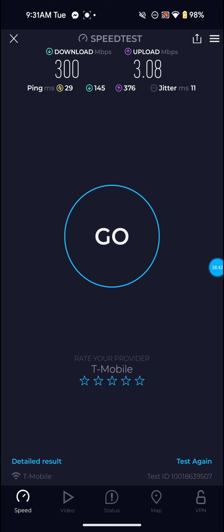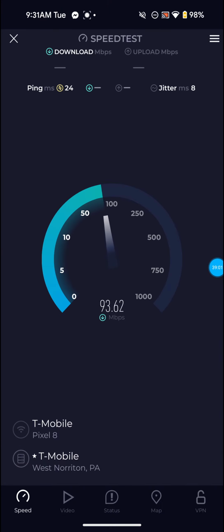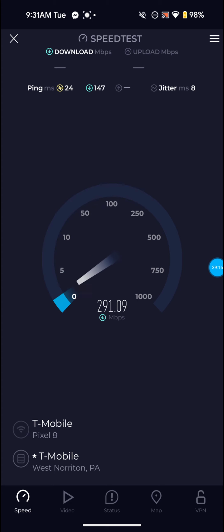So on that one, download 300. Not bad on that. But it did cut out there, as you guys could see. It was cutting out again. 308 for the upload, and only 29 ping. So definitely not too bad. But like I said, if it cuts out every now and then, I'm not really that worried about it.